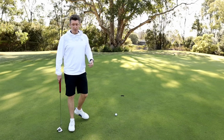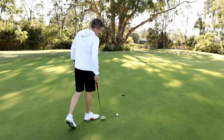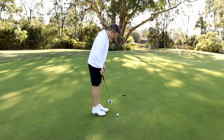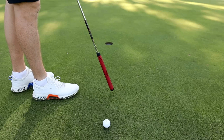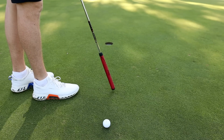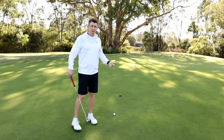I'll read the putt just like anyone else would to make my mind up. I'll then try and visualize the line, and I'll come to the green and try and find a small mark, something that'd be even difficult to show you on camera, on my target line between the ball and me. That's going to become my new target.